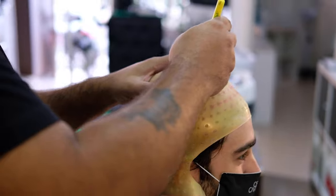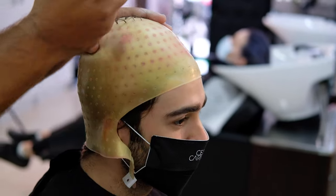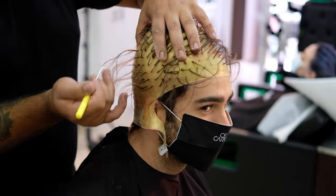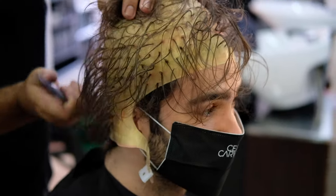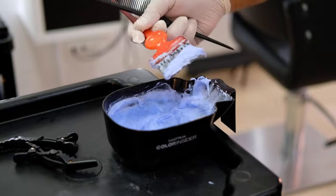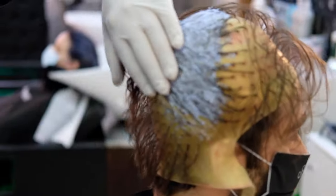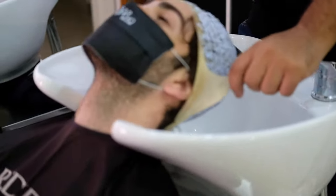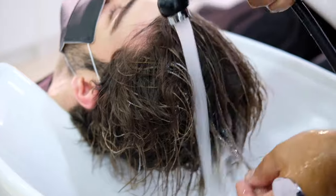Okay, so to achieve the natural looking highlights, Tony didn't want to bleach my whole head of hair. So he uses this condom hat looking thing to select the bits of my head which are going to be the brightest. And then he bleaches them. Yeah, I know I look ridiculous, but it's part of the process. Incoming oddly satisfying cap removal in 3, 2, 1. Yeah, that's beautiful.